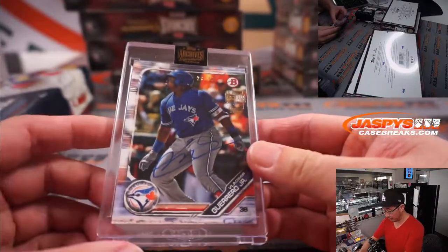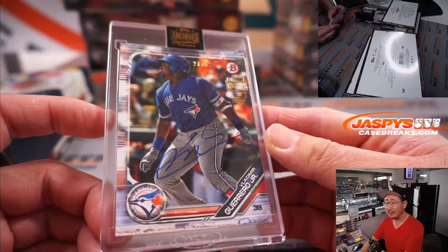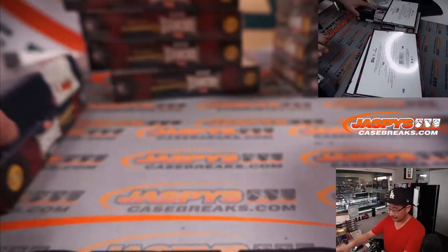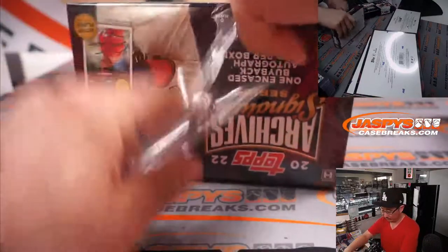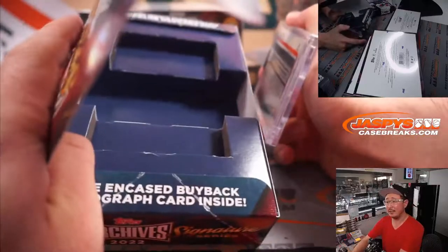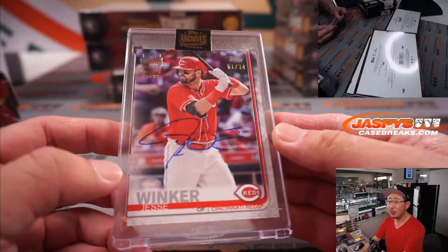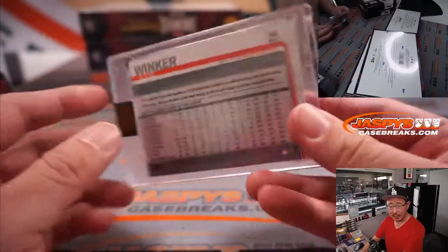There's Vlad Guerrero Jr., speak of the devil. 28 out of 32, Vlad Guerrero Jr. Nice autograph, nice one for the AL East, Robert Flores. Yeah, Taylor Trammell got traded in the middle of 2019. The Padres, and then they flipped him up to the Mariners, I want to say. Here's a nice one. Jesse Winker, 51 out of 74. Reds edition. I was kind of surprised they traded him. Jeremy with the NL Central.